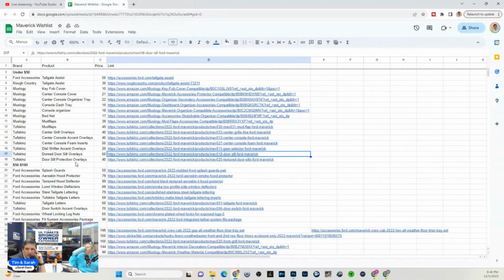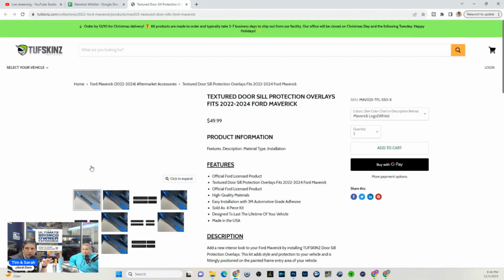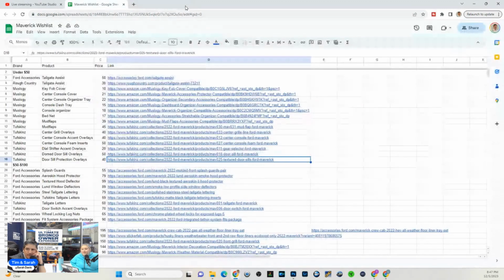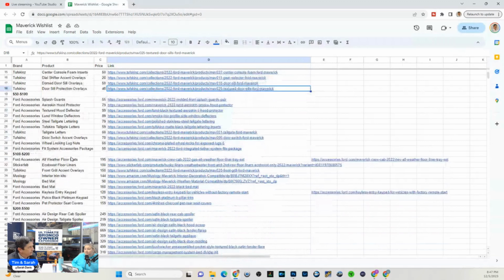That's pretty cool. And then protection overlays. Those are like in the actual door sill. The first one kind of inserts in and protects the plastic. This one actually goes and covers the whole door sill and protects the door sill paint. I'm not a huge fan. I'm like, if you're going to cover up the paint anyway, why do you worry about it? Anyway, some people like that. So there's some options there. Those are for the people that want to show their car at car shows and want to make sure that's not scuffed.